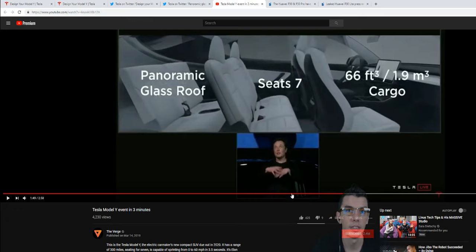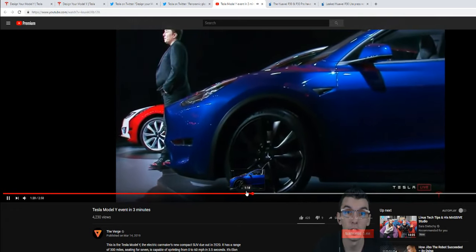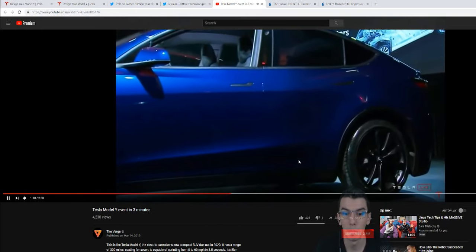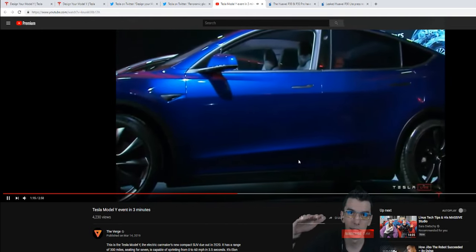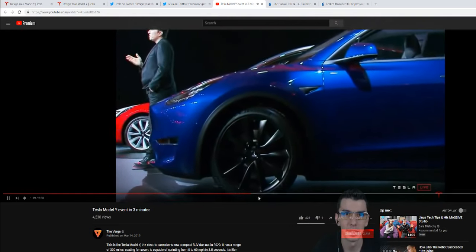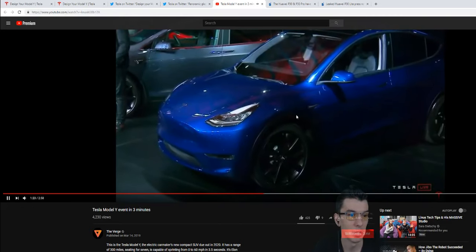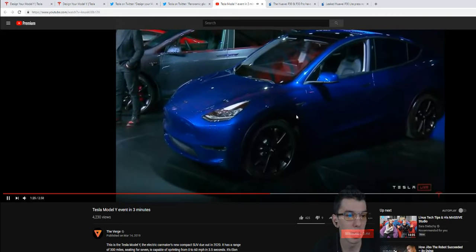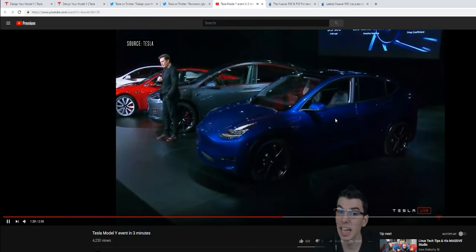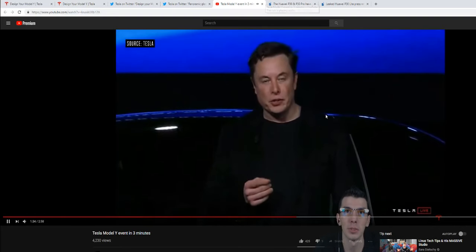And then one other little tidbit of information, they mentioned that the drag coefficient of the car was 0.23. So I believe that is with probably the performance model, because I think the suspension said was a little bit lower to give that extra oomph to get that speed going really fast. So pretty cool there. And so that is pretty much all of the really cool Model Y stuff. We'll just have to wait to see it on the road and people driving around with it. So pretty cool there.